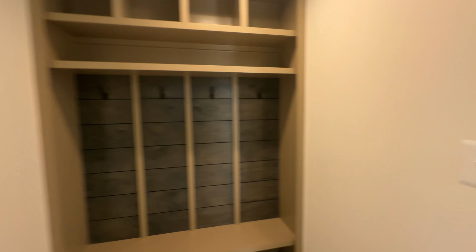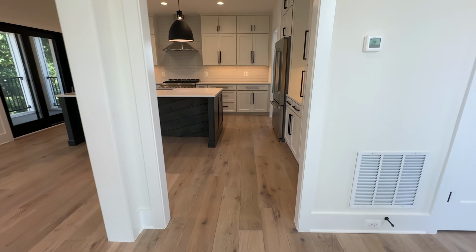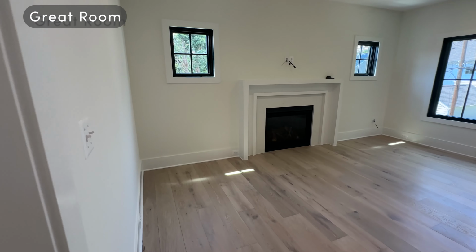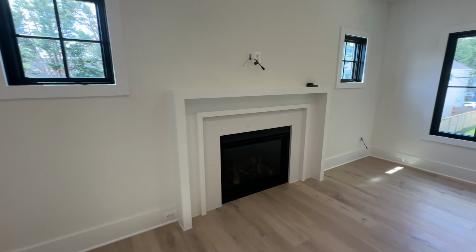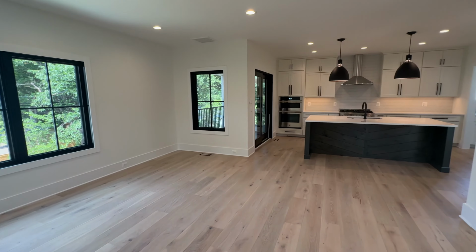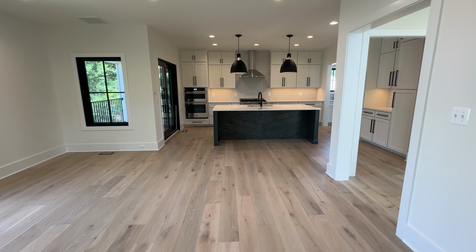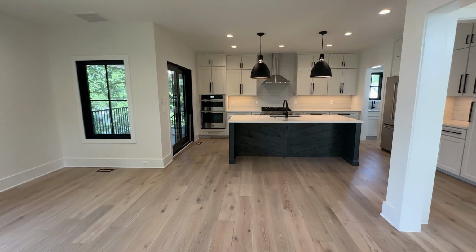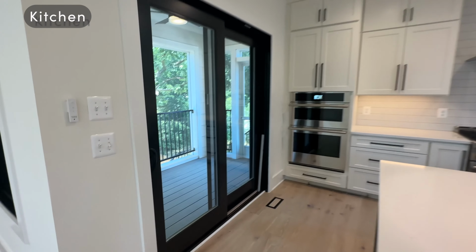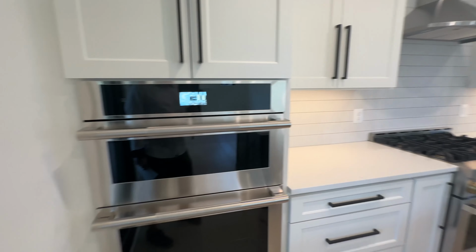All right, let's go into the main level. All right, so here in the main level, you have the great room. And here you have your screen porch and super decked out kitchen.